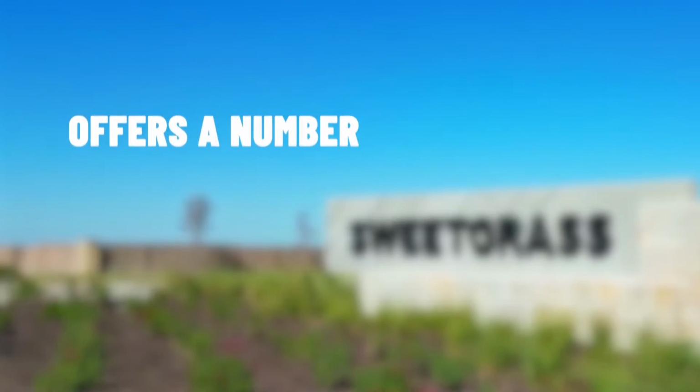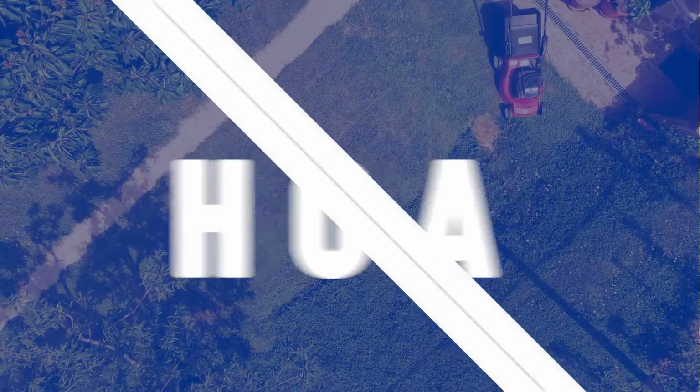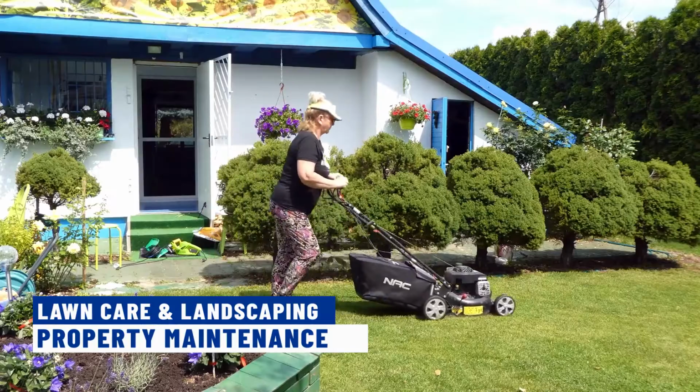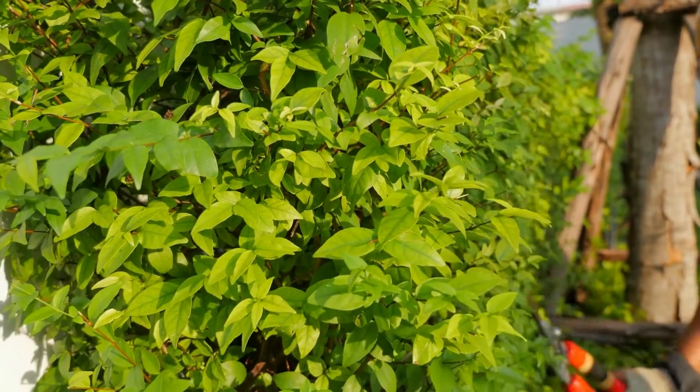Sweetgrass Community offers a number of benefits and perks, one of which is the HOA will have a service come to your home, mow your lawn, and trim the shrubbery as a benefit of living in the neighborhood. Now, you will still need to pull the weeds from your flower bed and take care of your backyard, but just imagine you come home and you know your yard looks great because you're winning yard of the week, month, year. You've got your yard looking magazine worthy.